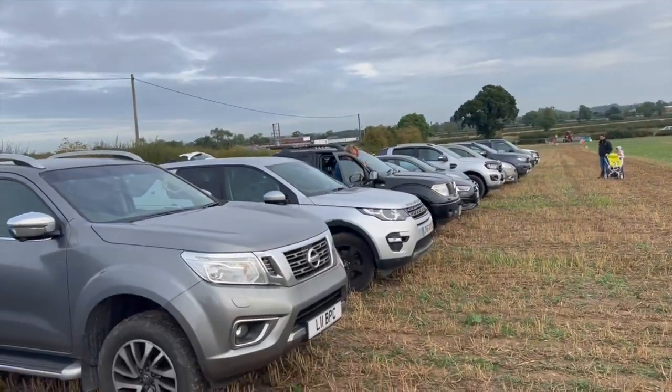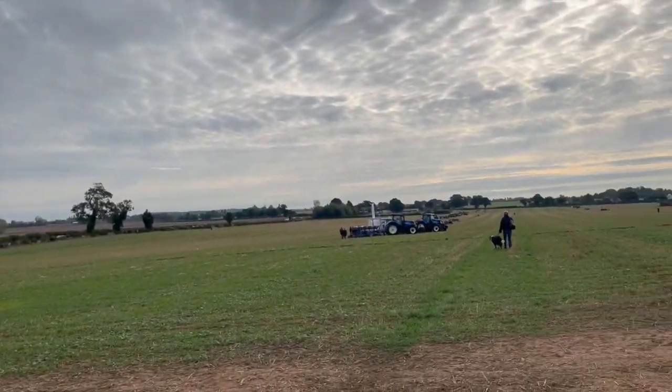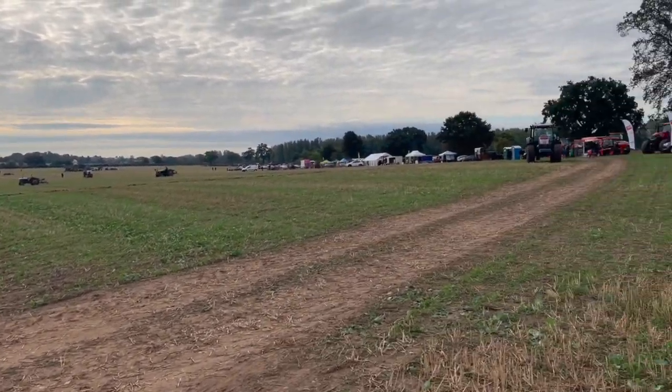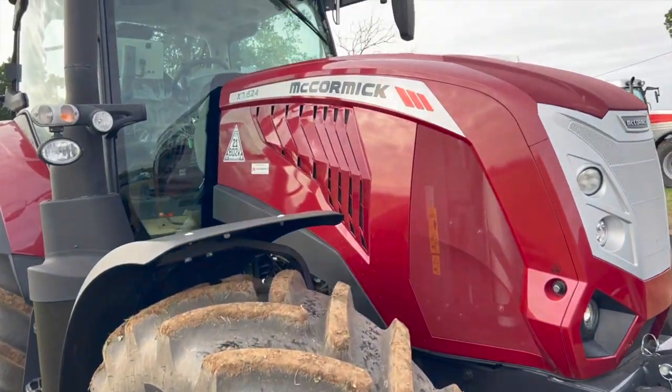Well, here we are, parked up. There's some of the big vehicles. And over here, we've got a big field with some tractors and a sheepdog. And looks like most of the action's down here. So let's walk this way.